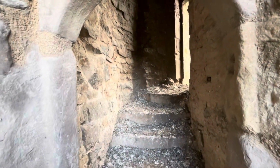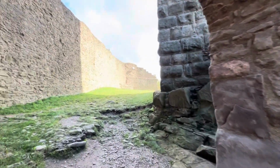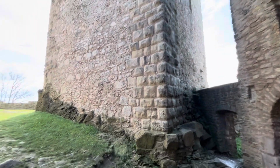And that is a lot of pigeon poop. I don't think I'm gonna go that way. We'll see what we get from the other side. Huh. Well, there's a cool looking tower. And, oh, okay. That's why there's all the pigeon poop, because it's just a pigeon silo now. I love spiral staircases, as long as they're not covered in pigeon poop.